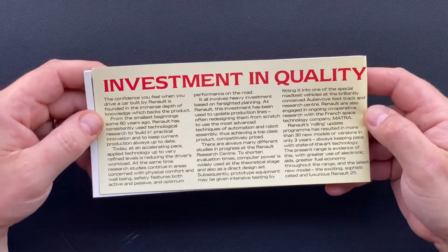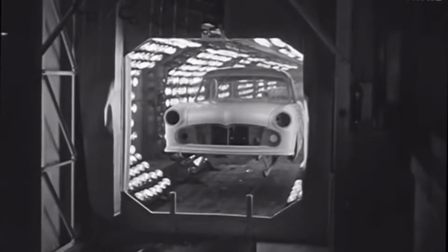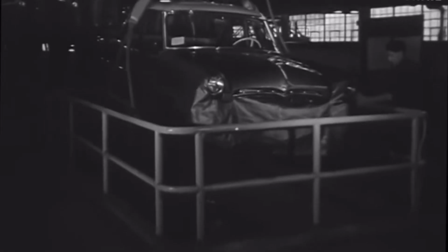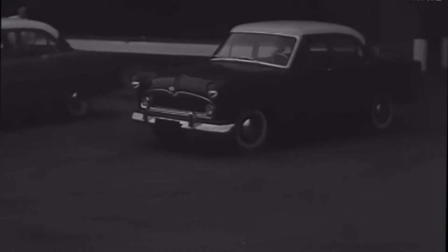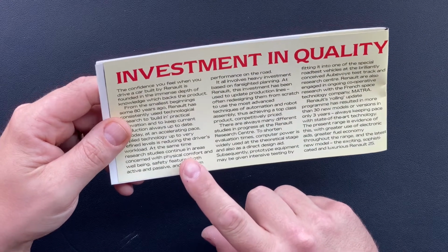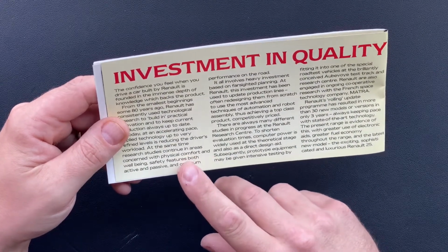left the factory floor. The confidence you feel when you drive a car built by Renault is founded in the immense depth of knowledge which backs the product. From the smallest beginnings some 80 years ago, Renault has consistently used technological research to build in practical innovation and to keep current production always up to date. Physical comfort and well-being, now that's, I remember from that Renault 18, the seats were really comfortable.